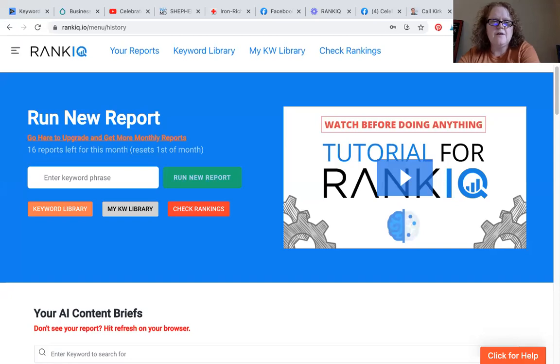Okay, so here is RankIQ. It is great for SEO. It just takes the guesswork out of it. So it helps you rank faster on Google because it's using artificial intelligence to give you those long tail keywords.